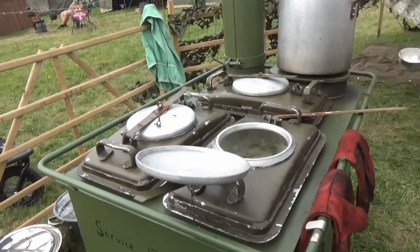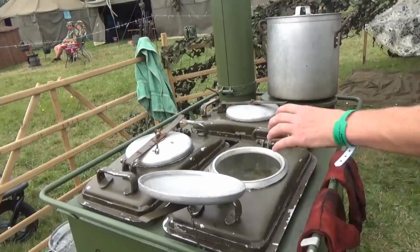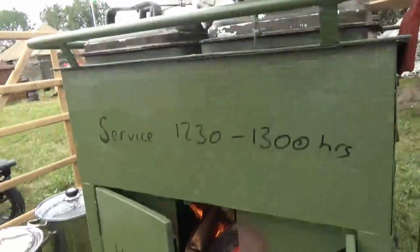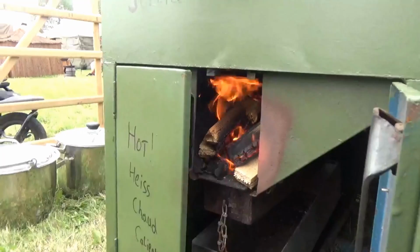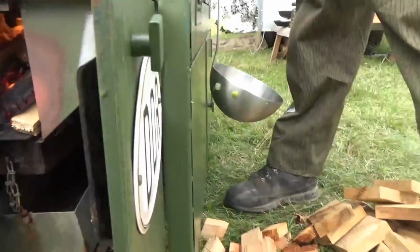The big ones are double-skinned with water and glycerin in. Oh, right, so you can't scorch the food. These ones are just single-skin. I think they're 20 or 25. Fire down here, and you just gently feed it every now and then with a couple of little logs. It doesn't need much.